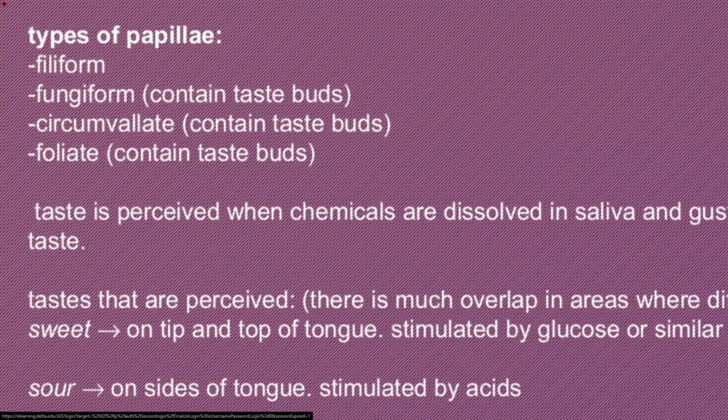They contain taste buds. And then we have the foliate, which are the wrinkles on the side, or the folds on the sides of the back of the tongue. They contain taste buds. These are chemoreceptors. Chemoreceptors. Let me put that term here.